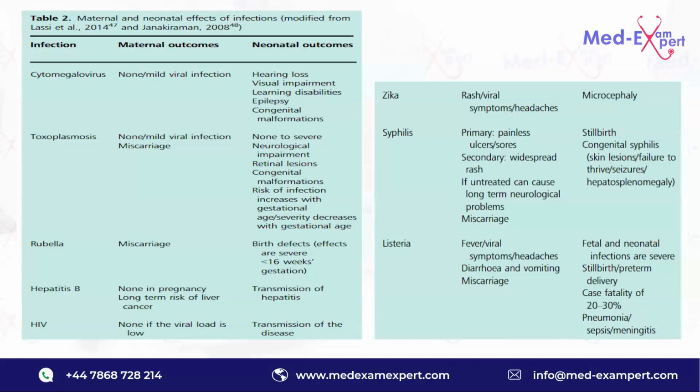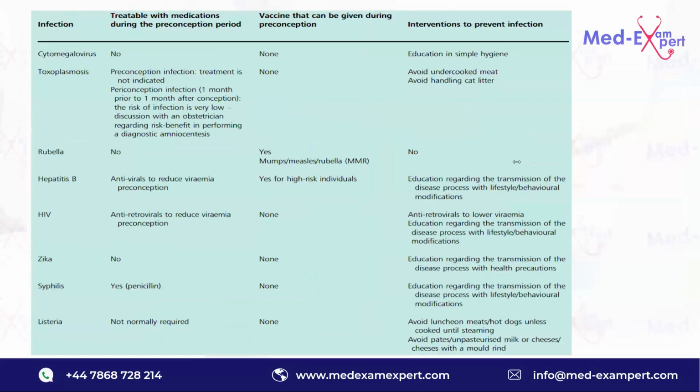Whereas for syphilis, you will get certain specific features, especially the skin condition they will describe, then you should consider syphilis. And if the term microcephaly is used and the patient has a history of travel from an endemic region, please consider Zika virus infection. Okay. This slide is not that much. Okay, let's move on to the next question.